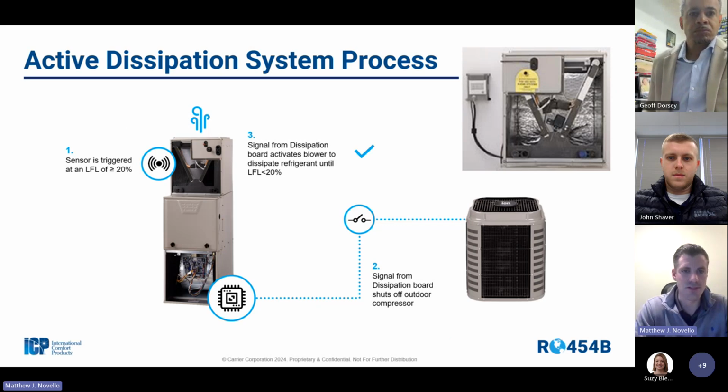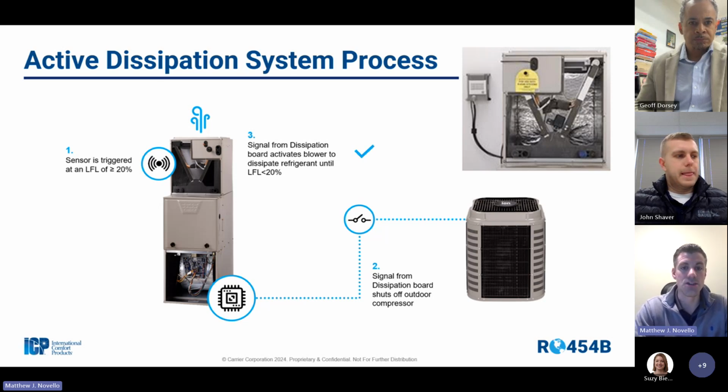Air handlers are going to have this all built in. What'll happen is if this sensor is triggered, at a lower flammability limit of 20% or greater, it's going to cut the signal to the outdoor unit and run the fan continuously until it brings that LFL rate below 20%. And then everything will come on like normal again.